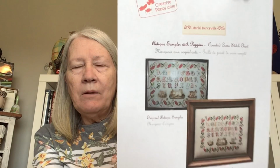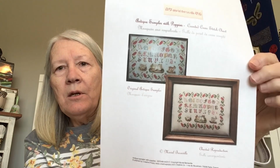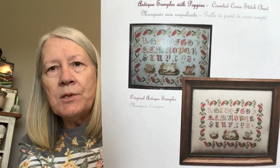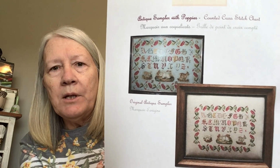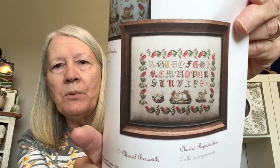And I also was looking all around the site. This is a Muriel Berseville sampler, antique sampler with poppies. She showed it two ways, the actual antique sampler and then what they did. I have some ideas on something else, different color fabric that I'm going to put it on, but I did like the animals in this, the rabbit and the goat and the poppies all around. Thought that was a pretty pattern.